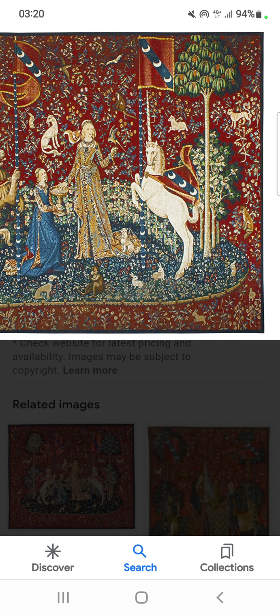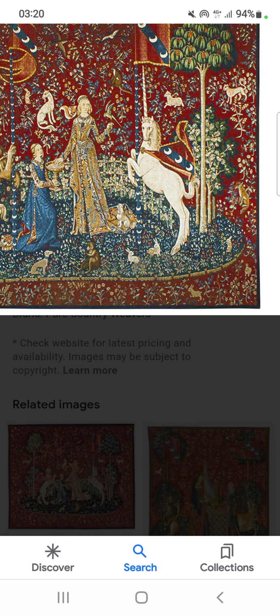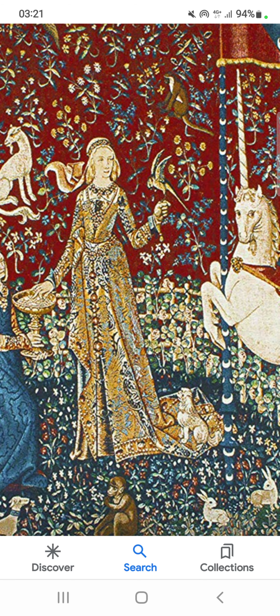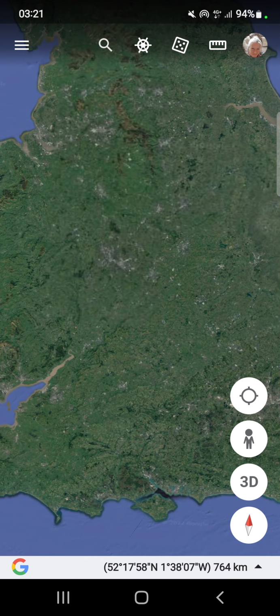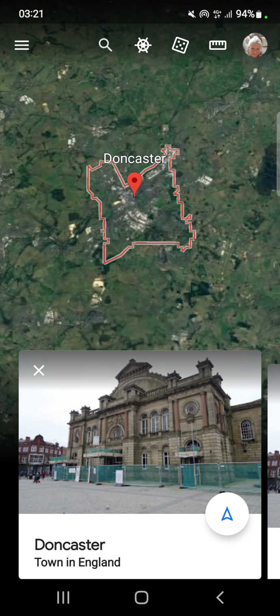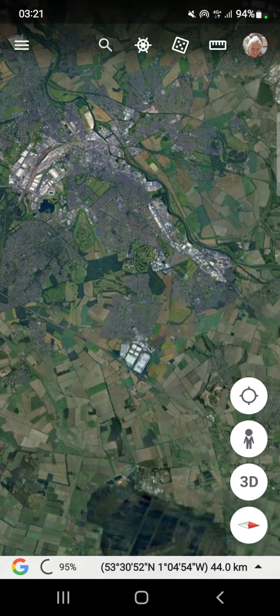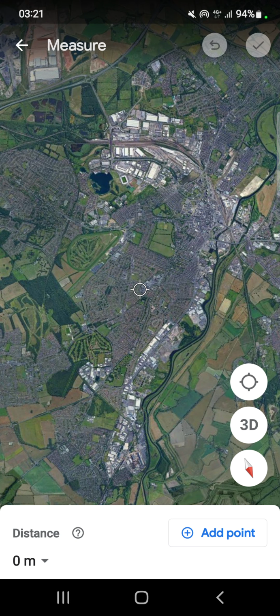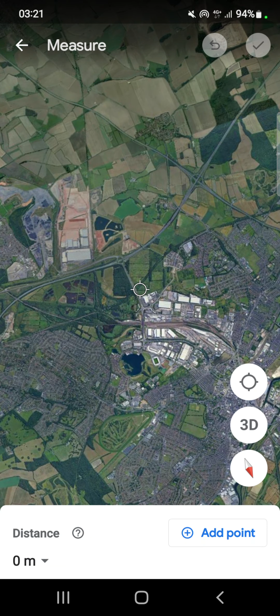So the unicorn stood up. Right, we've got that bit of the unicorn, haven't we? But his foot's outstretched to about where that doggy's head is, which is about half her height. So let's see how tall she was. Shall we? So, let's measure. Find out how tall that queen was.